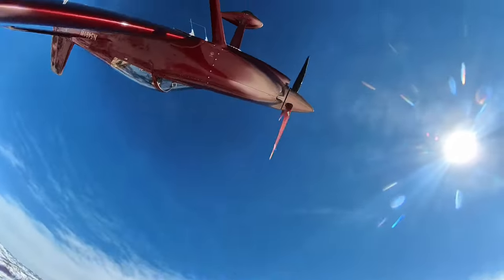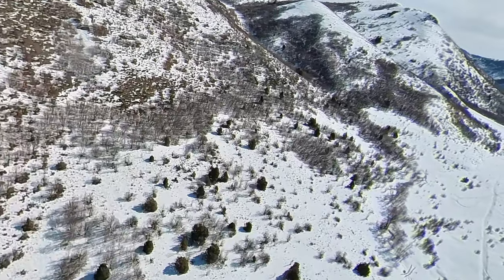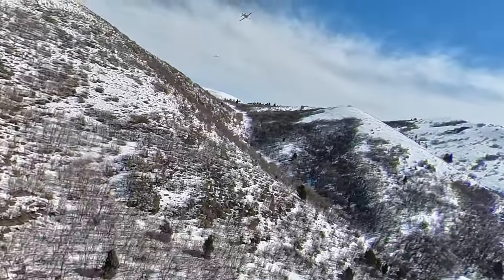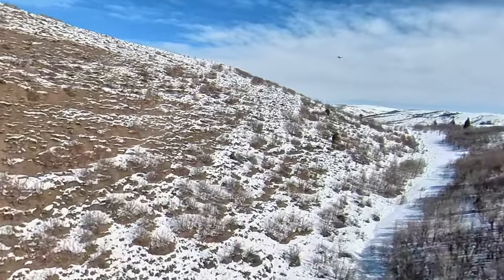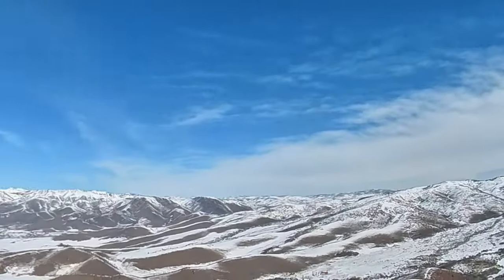Way up here now, but with a little back pressure, we'd get our nose tracking down about 20 degrees. We'd get back down to the ground in time for this next ridge crossing. And the neat thing about this is, as soon as you cross that ridge, the terrain drops away so quickly that you can go from low here to really high on the other side.